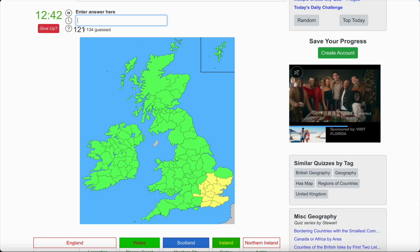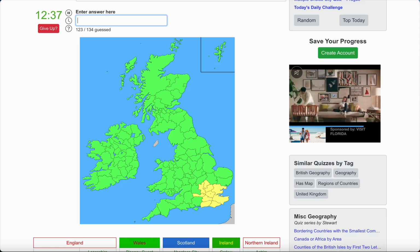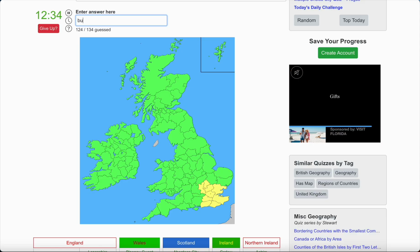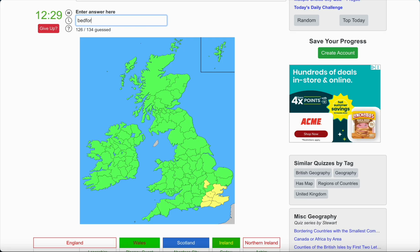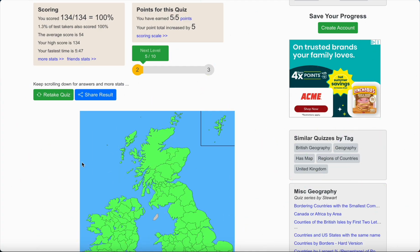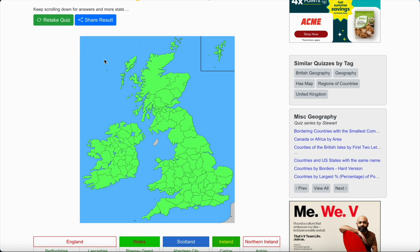And we got Norfolk, Suffolk, and we got Cambridgeshire, and then we got Berkshire, Buckinghamshire, Hertfordshire, and Bedfordshire, and then let's get Essex. We have City of London and Greater London, and then we have West Sussex and East Sussex, Surrey, and Kent, and those are all the ones in the UK and Ireland counties.